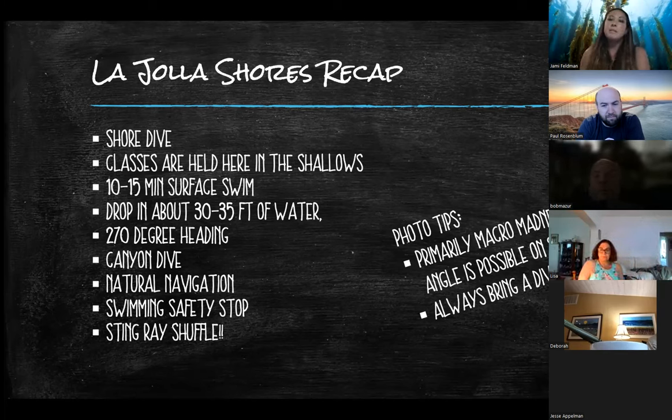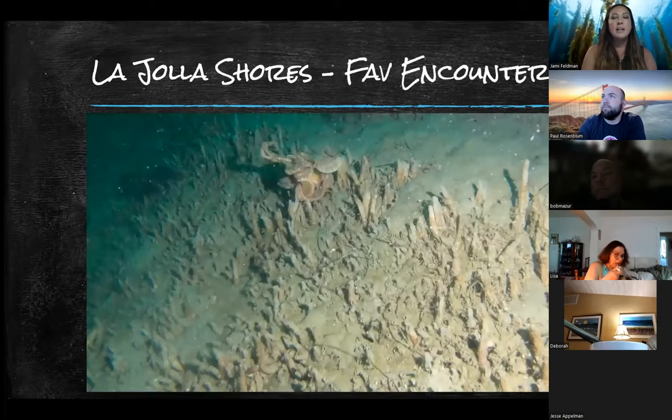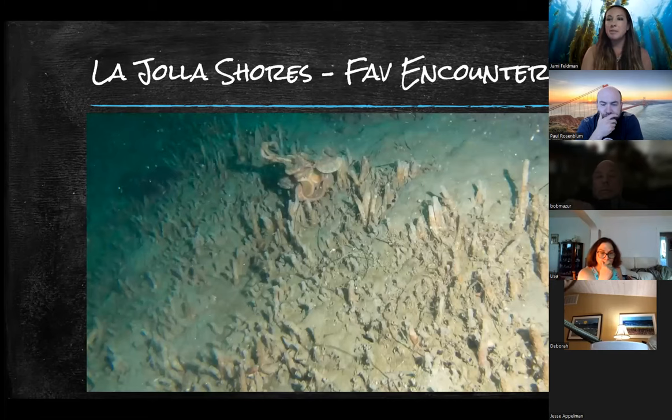Photo tips: it's primarily macro. You can always do macro here no matter what. Wide angle is possible on some days, but always, always, always bring a dive light because there are so many nooks and crannies at the site. And then I just wanted to include some of my favorite encounters. Octopus are one of my favorite things, especially during mating season.